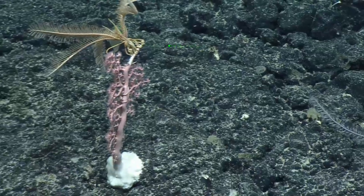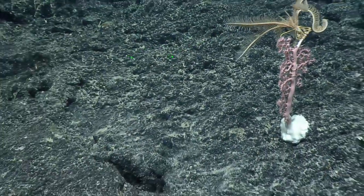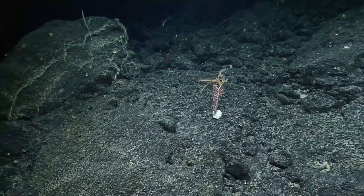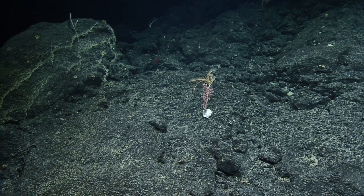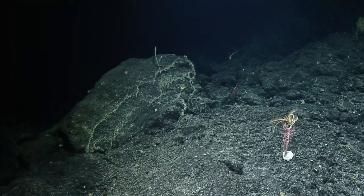They can swim and move. Okay, thank you. Let's take a look at this boulder to the left and try to get a zoom on the light-colored streaks going across it. Kind of looks like dust caught in webbing. Is that some sort of buildup?